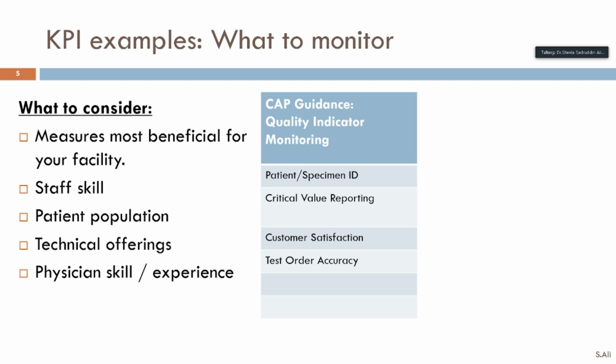One of the things that CAP does emphasize is that when setting KPIs, a lab must include pre-analytical, analytical, and post-analytical testing processes. So make sure that you define what those processes are, and within those criteria, what KPIs fall within which arm. Next.